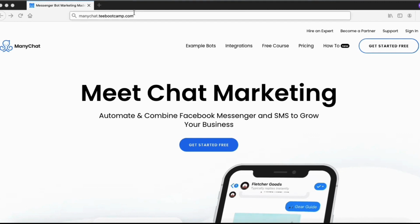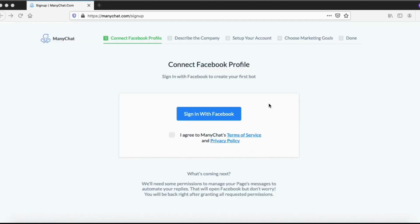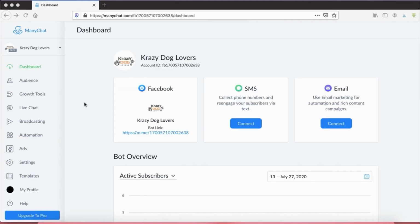The first step is to head on over to manychat.tbootcamp.com, where you can get started for free. And the next step is to sign in with your Facebook account, and they will automatically link up all of your Facebook pages to Manychat. Now, once you have successfully registered for Manychat, you'll be redirected to the dashboard.